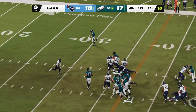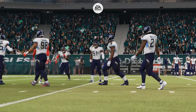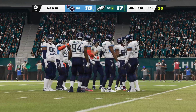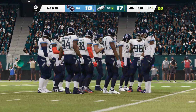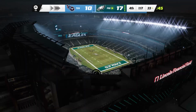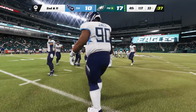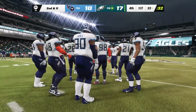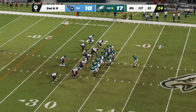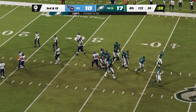Up the middle they go with Sanders. And he'll wind up getting this to the 32. A play that started at the 16, and that's how many yards they get. First down. The Eagles in the victory formation as they take a knee. Now the Titans will use their 3rd and final timeout as they'll talk things over prior to this upcoming second down play. The Eagles in the victory formation as they take a knee.